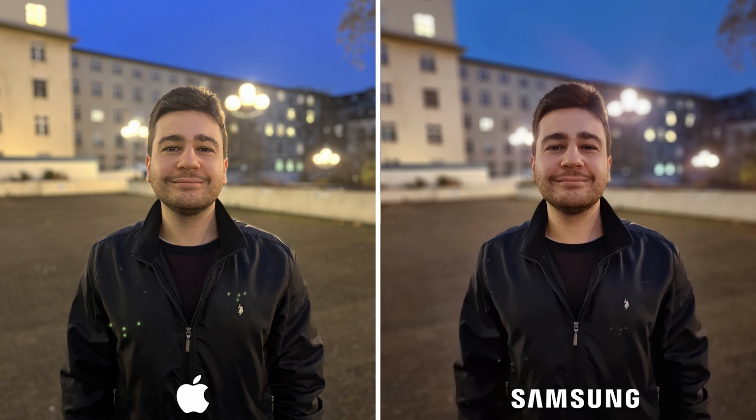The photo taken with the iPhone has a bit more detail and better lighting than the Galaxy, with the focus being on my facial features. My jacket also looks slightly more detailed and bright, and the blurred windows in the background are less shaky when it comes to the iPhone.